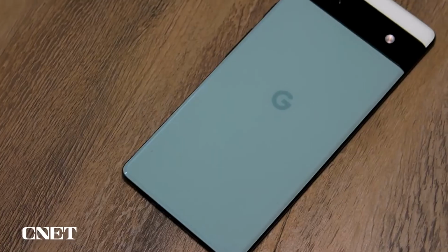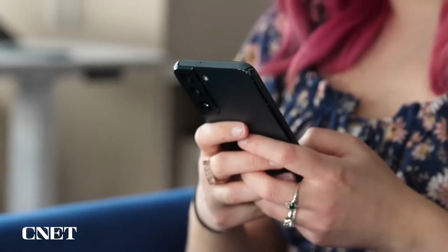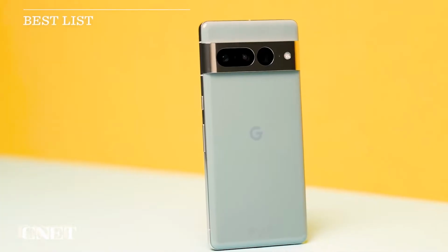There's a lot of choice out there when it comes to Android phones. With options from Samsung, Google, OnePlus, and more, it can be hard to know where to start. Which phone you choose depends on how much you're willing to spend and what you want from a phone. Luckily, we've tested a bunch of Android phones throughout 2022 to help you make that decision. The Galaxy S22 Ultra, Pixel 7, and OnePlus 10 Pro are all among our favorite phones, and here's why.